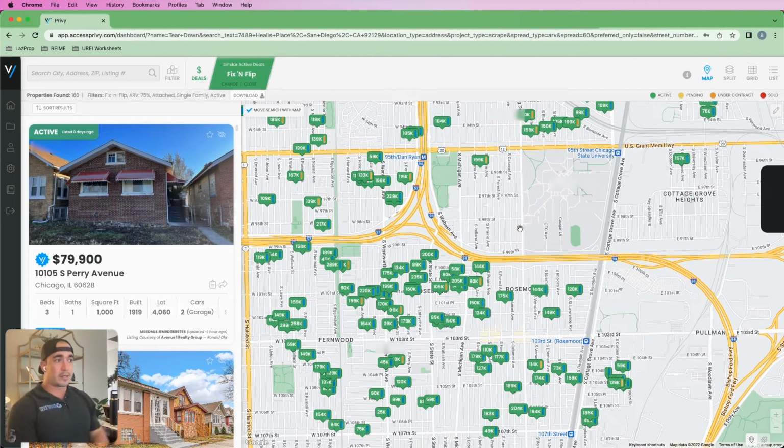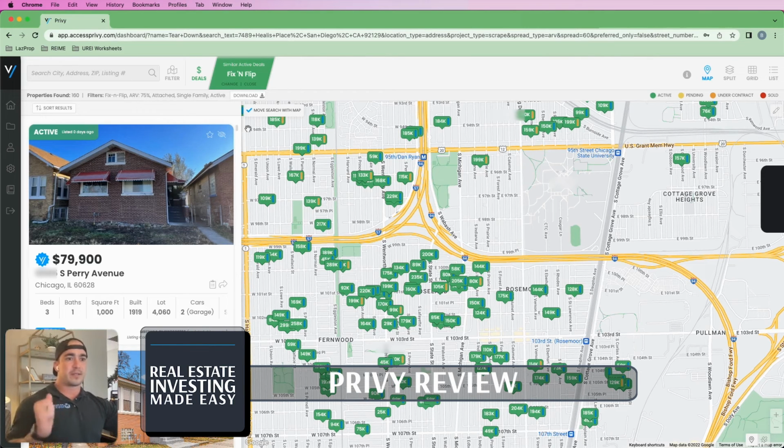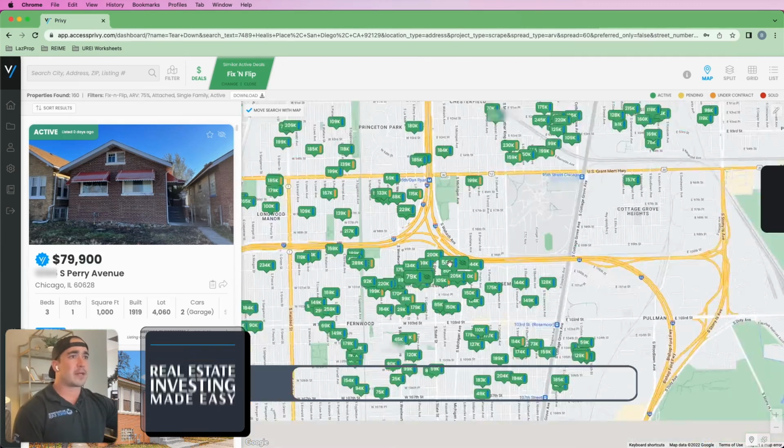Again, you look on here. If you guys are doing creative, we've done on-market creative deals. Just take care of the real estate agent. It's not a big deal. They're out there. So that's the 30,000 foot quick view of how you guys can find deals and find buyers. As far as Privy goes, that's your best bet right there.